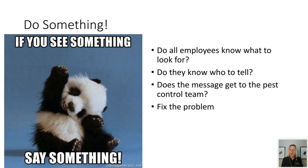So the employees know what's going on. But if they have nobody to tell, that problem continues, that problem grows, that problem gets to the point where we have to shut down a distribution center, where we have to shut down 400 stores. We don't want it to get there. So giving a little knowledge and a little education to all of the people that work there of what to look for, who to tell, and making sure that the pest control team or the pest control company that you've hired knows to talk to those people or knows where those records are so they can fix that problem. But it's the whole see something and say something. And that last part, I think, gets missed a lot.